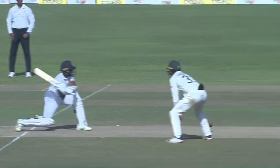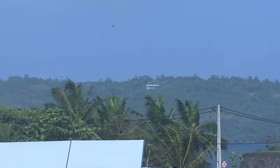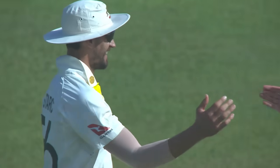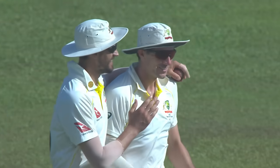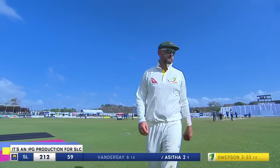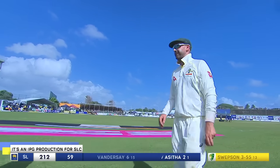This is the last wicket to fall. Vandersay down on one knee, looking for the slog sweep, hitting it with the wind. But needed a lot more bat in that. Mitchell Starc gets the wicket, the wicket to Pat Cummins, but Swepson and Nathan Lyon making sure that Sri Lanka don't get a big score in that first innings.